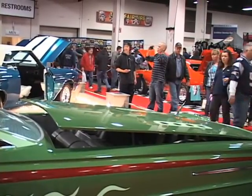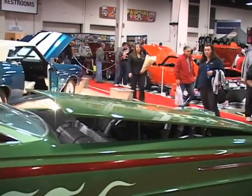This is cool. 500 big block Caddy. That is insane.